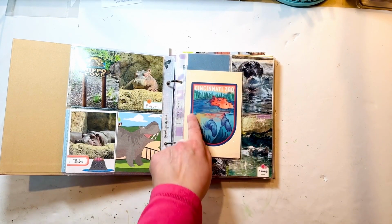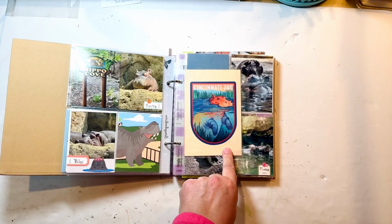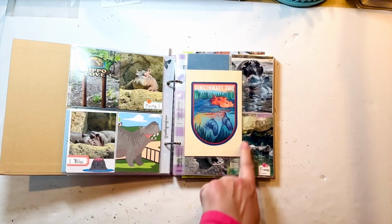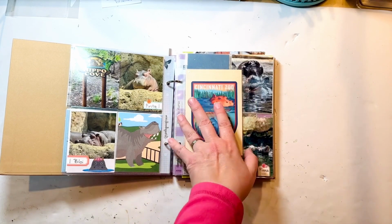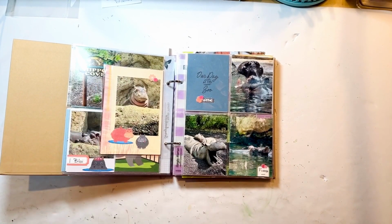But then I did this vinyl sticker that I bought in the gift store. I just did some ink splattering around it. It didn't need anything else. It's obvious what it is. But on the back, I did a little more.